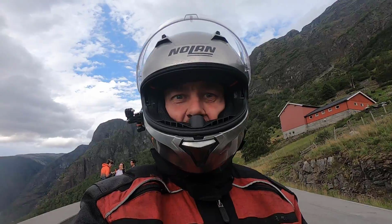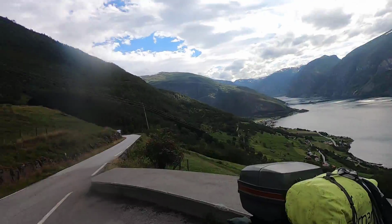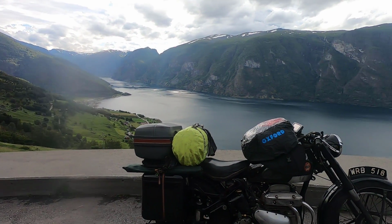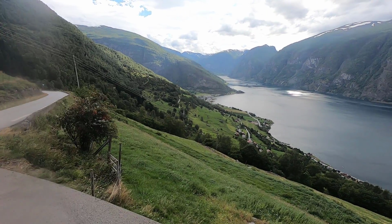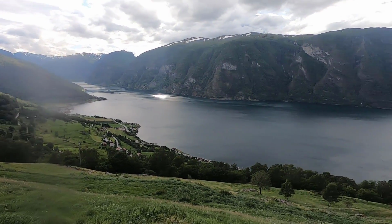There's people in camper vans going up and down here, they're nuts. Look at that. That's Aurland, where we've just come from, at the bottom left there. What a spectacular view.